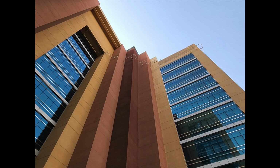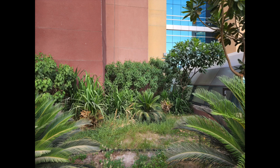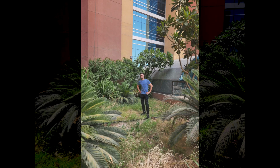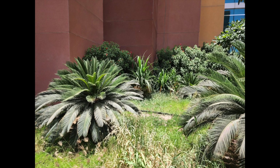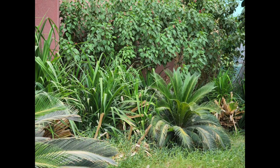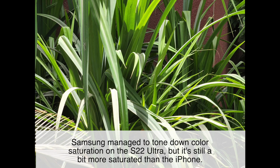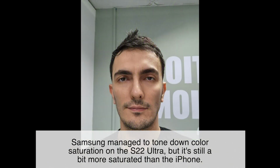that, let's check out some of the pictures that I took with the front camera, including regular shots, wide-angle shots, and close-up macro shots. The Galaxy S22 Ultra's shots are detailed with good exposure, white balance, and a wide dynamic range. Colors are still a bit saturated compared to the iPhone, which has more natural colors in the shots, but you get more pleasant skin tones which are ready for social media.